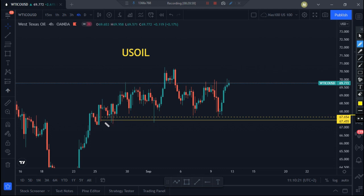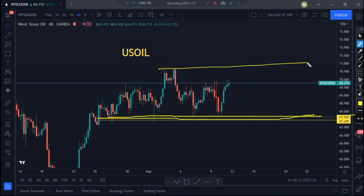So for this week, what do we see? I see that we had a nice support here. The market respected this zone very nicely. But at the moment we don't see where the market is really respecting, maybe this area or maybe this, I don't know, because the market was really respecting that area. I don't know if the market will respect that.